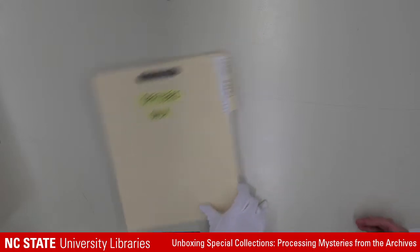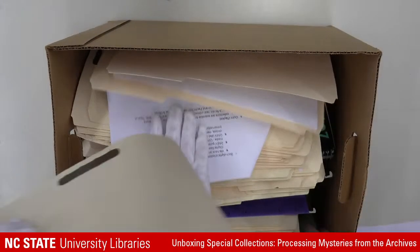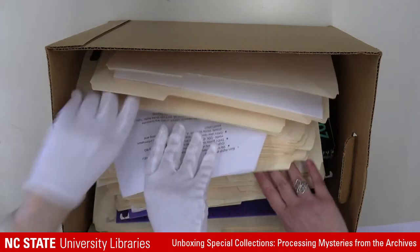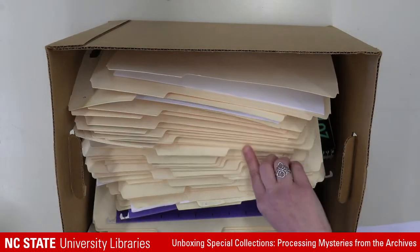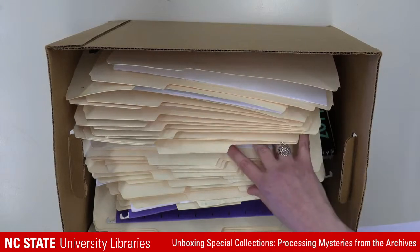But can I show the carton again real quick? Sure. So you'll see this is how it came, and you can see here that all these folders are kind of bent over, and the papers are getting kind of bent.